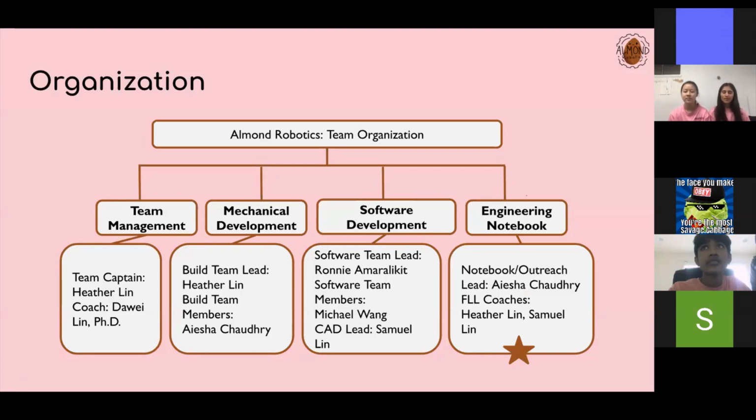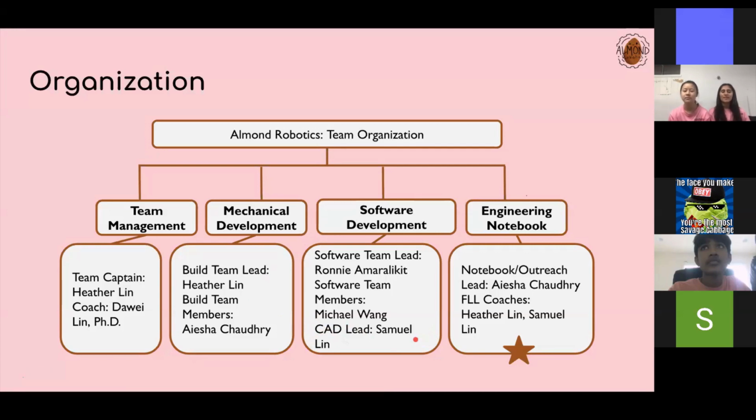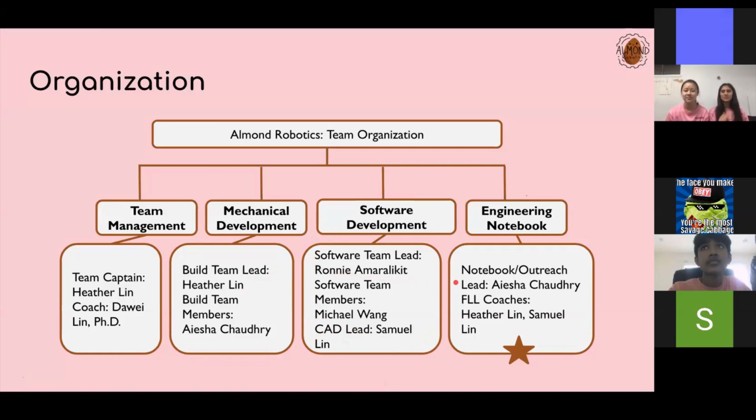And also other roles on the team can be delegated based on people's personal interests. You can have people, for example, like sub-team leaders. For example, Samuel is our CAD team lead, as you can see here. He has a really big interest in doing CAD, so he's in charge of that on our team. We have Heather as our mechanical team lead, and Ronnie as our software team lead, and I'm the notebook lead. So just make sure you cover those three categories in terms of organization.